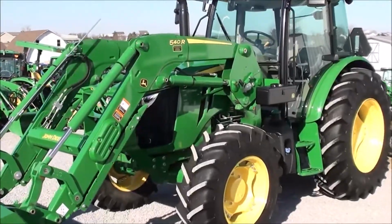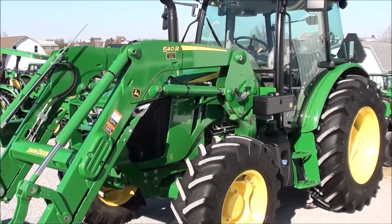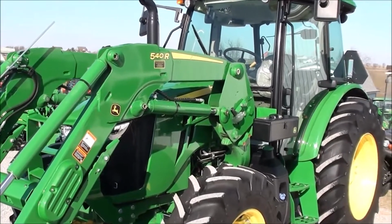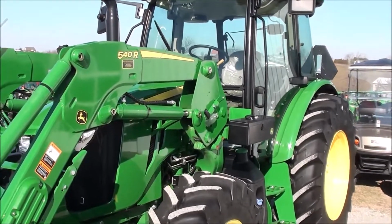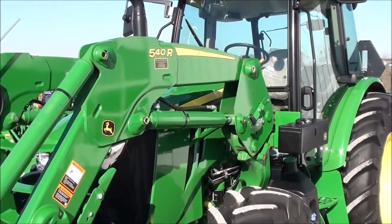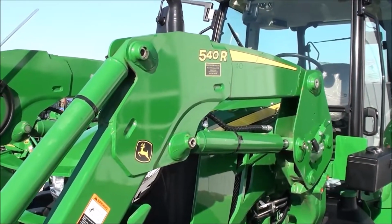Today we're showing you a 2019 John Deere 5100M tractor. It's a four-wheel drive tractor with cab, heat, and air. The tractor has the premium cab on it. It has approximately 50 hours on it. The tractor's practically new. It does come with a 540R quick attach front loader.